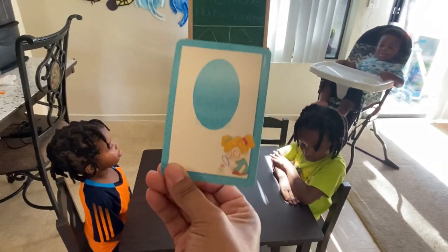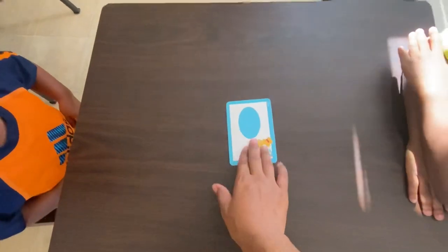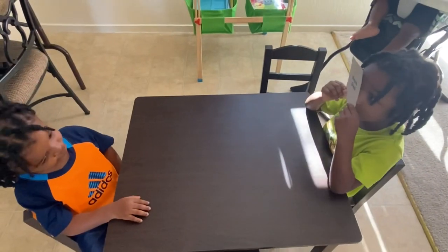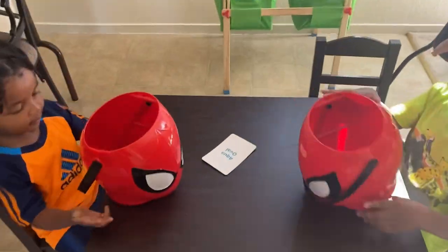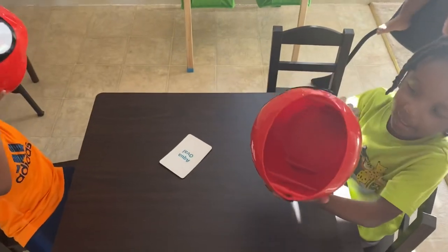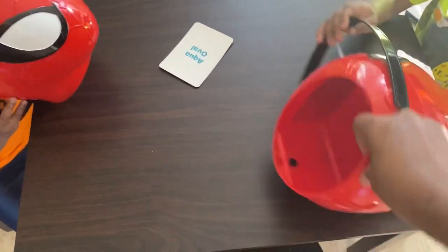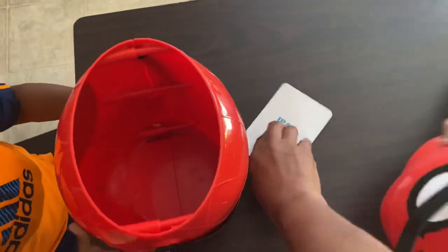Let's see if these guys can find this. What shape is this, guys? Oval. All right, ready, set, go. All right, these guys say they found ovals. Show me where the ovals is. A Spider-Man. Good job, the oval is on the opening of the bucket. Perfect. Let's turn it over.